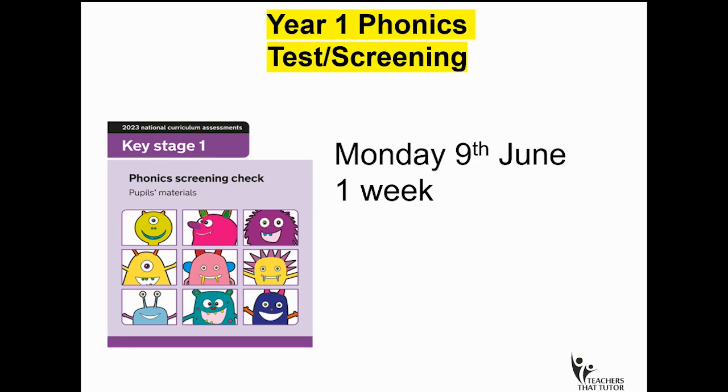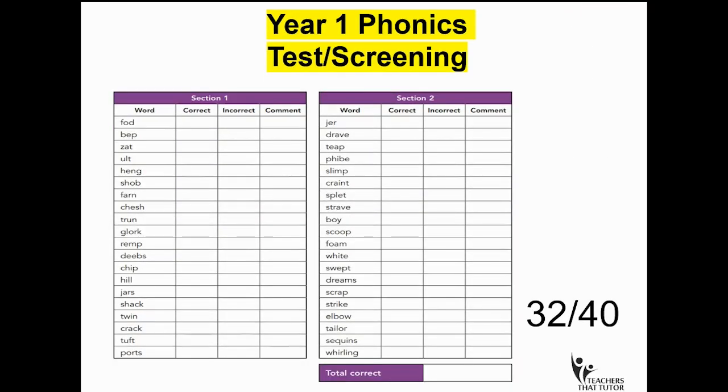It's just that the schools have a week to complete that assessment with all the children in Year 1. It takes roughly, I'd say, about 5 to 10 minutes, depending on the child, and they'll just sit down with a teacher, and the teacher will give them a little quiz, a fun quiz with some pictures of aliens there you can see in the booklet about the words, and see if the children can read the words and sound them out. And it looks a little bit like this.